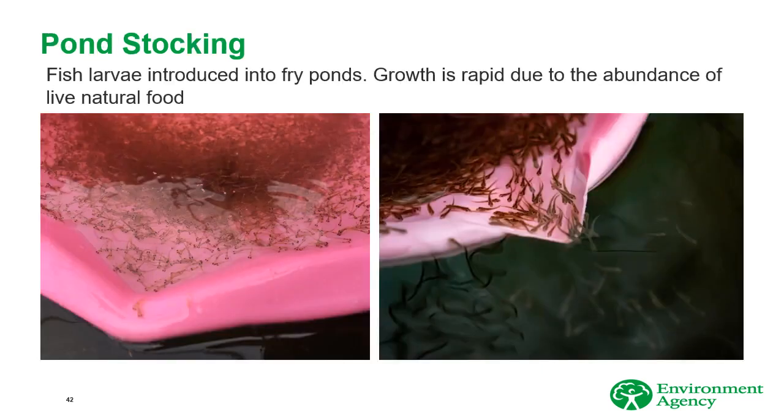Once the pond is ready to accept fish, the larvae are introduced into the ponds. We stock up to 30,000 larvae per greenhouse pond, and the fish grow rapidly on the abundance of live natural food in there. In just 3-4 weeks, they can treble in size.